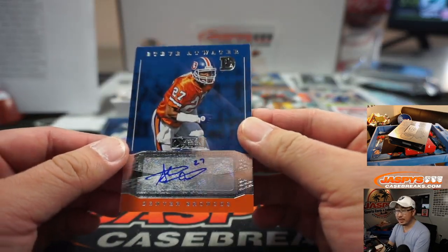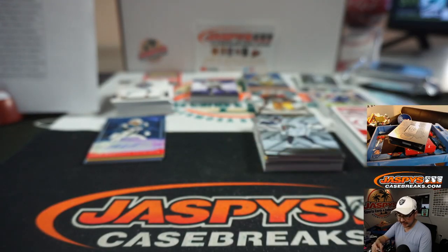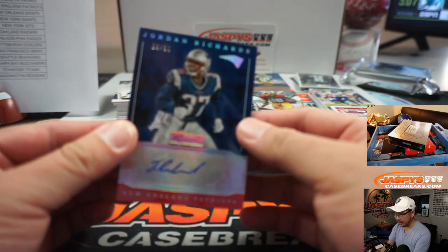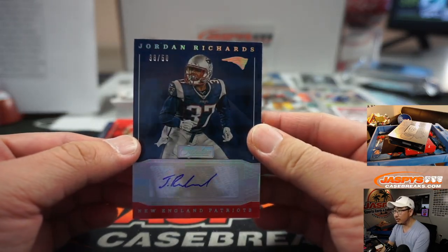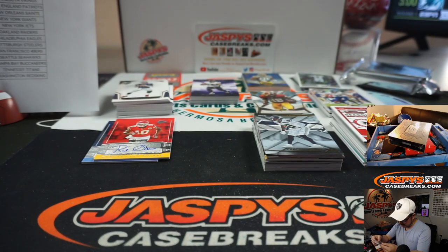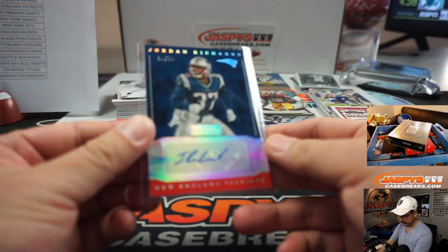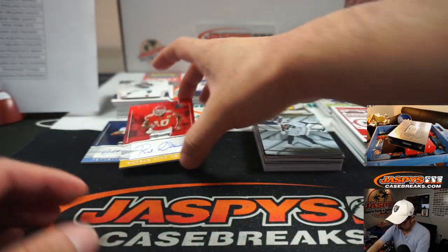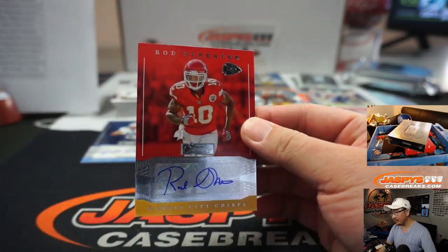Steve Atwater, Denver Broncos, another one for the X line. No, I'm sorry, another one for Clanton. Josh has the Cowboys. Jordan Richards, 38 out of 50, Patriots. This one here is 2016 Signature Series. Patriots, Chris Erickson.